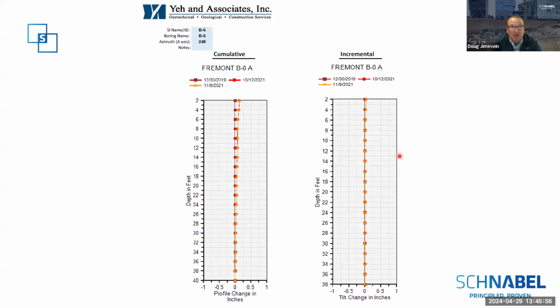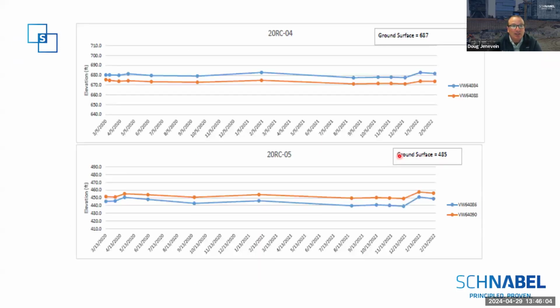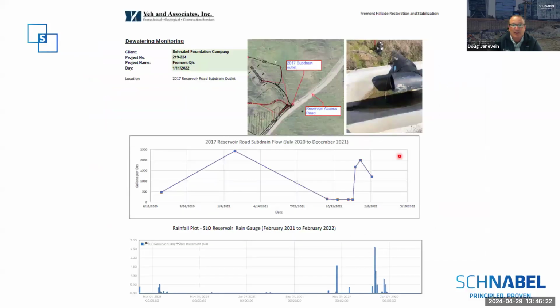So you'll see during our work, we only had about 1/8 of an inch of movement downslope. And the water level stayed pretty consistent during our work. We were lucky, construction started in October, which is not the ideal time to start a landslide remediation project, but we were fortunate that we didn't have a lot of significant rain events during our construction work. There's also a drain that was installed as part of a previous project. Flow rates from this were also monitored for changes during the construction.